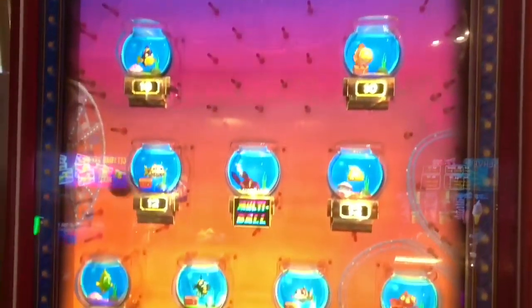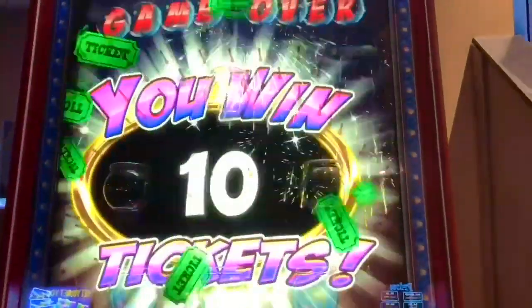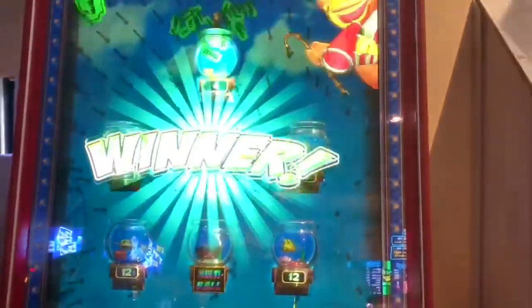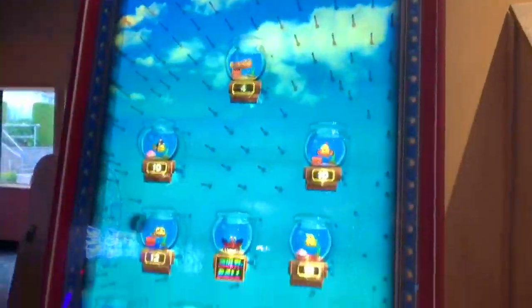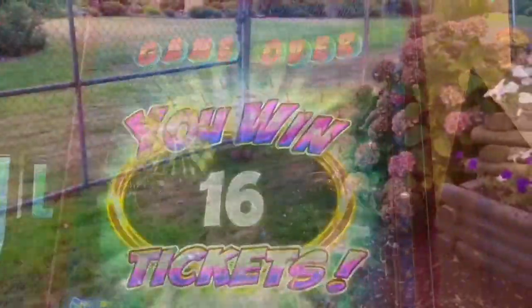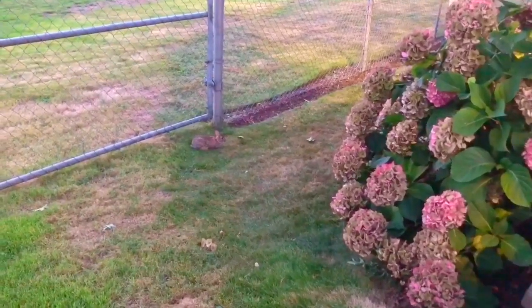We push a button to release the ball. And it lands in a bowl for 16 tickets. Let's give it another try. Oh, and the ball lands in the top bowl worth 4 tickets. One last try. Every ball is a winner. 16 tickets. On the way back to our room, we run into a little wild brown bunny munching on some grass.